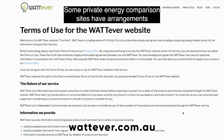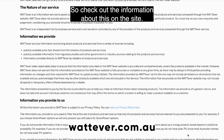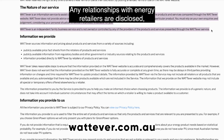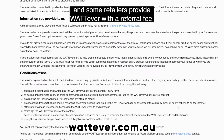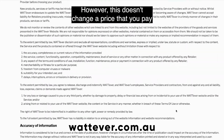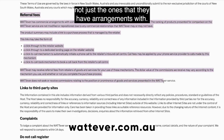Some private energy comparison sites have arrangements with certain energy companies, so check out the information about this on the site. Any relationships with energy retailers are disclosed, and some retailers provide Whatever with a referral fee. However, this doesn't change the price that you pay, and Whatever list plans from all retailers, not just the ones that they have arrangements with.